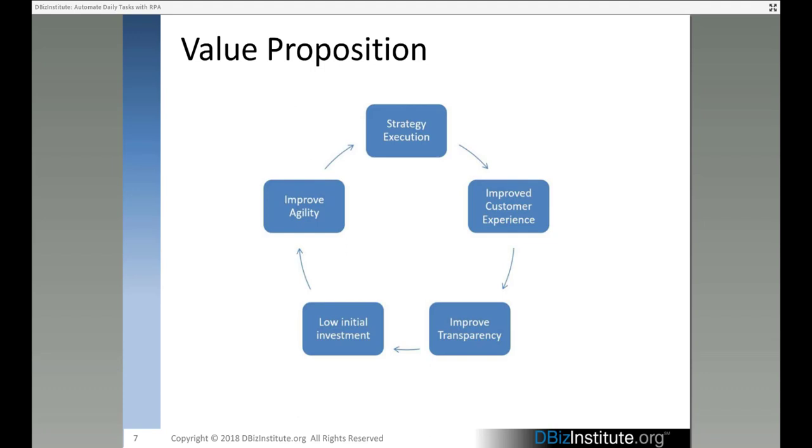In terms of the value proposition, we see robotic automation having this virtuous cycle where most companies start looking at RPA because of the low initial investment, right? Instead of going and doing a big, massive automation project, we see customers get started very quickly at a very low cost, proving out the value and getting results, getting that ROI in a very short period of time.